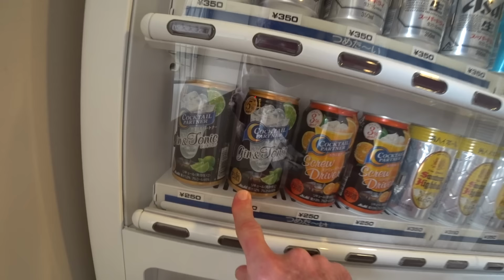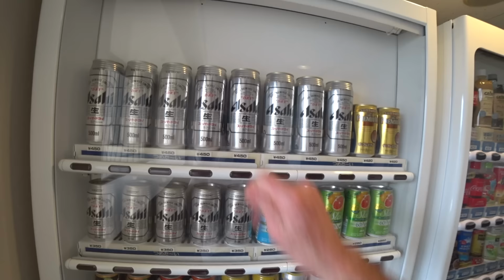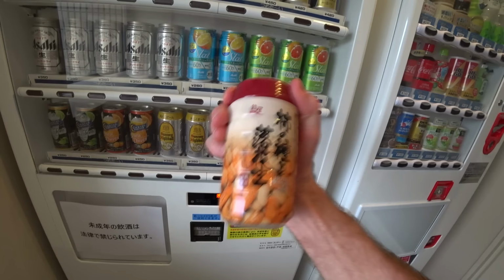I think we're gonna go beer though. I'm feeling like beer. Yeah, let's do one of these big boys. Little on the pricey side at $4.50, but hey, this is convenience right here. Nuts. Let's go nuts. Let's get this one. Nuts in a can. Woo, nuts in a can. We're loving that. Yeah, it says hot rice cracker and peanuts.